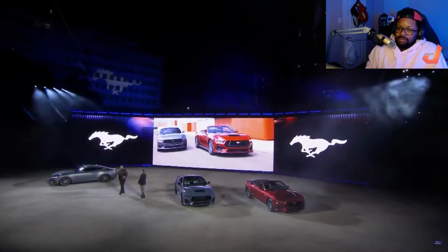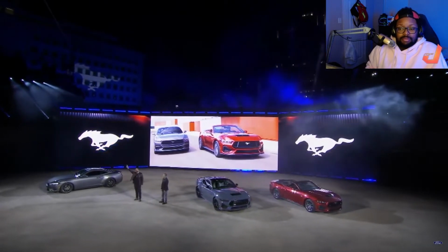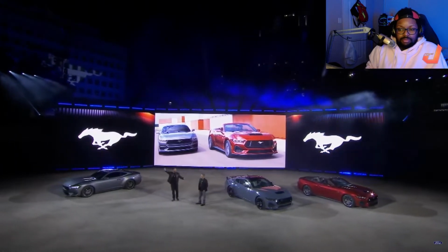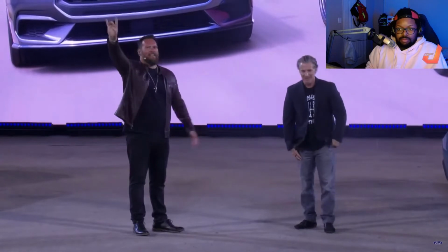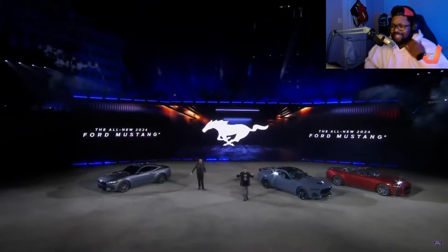Horsepower, good looks, EcoBoost, all these things. That's it, dude. Congratulations. Good night, everybody. That's the 2024 seventh generation Ford Mustang. See you guys, right? We're done? No, don't get up. We're not done. We got more room in the stable. Oh, what's this? Don't tell me they got a Shelby too.